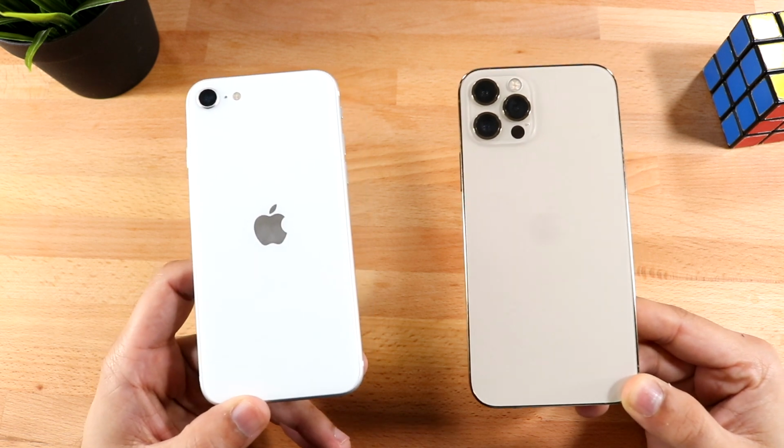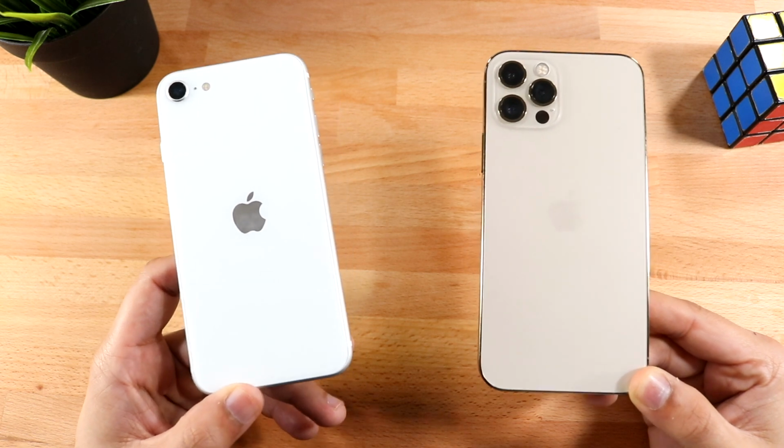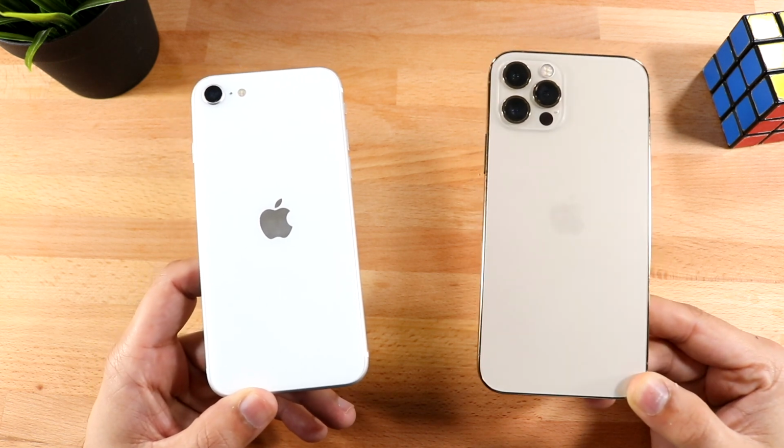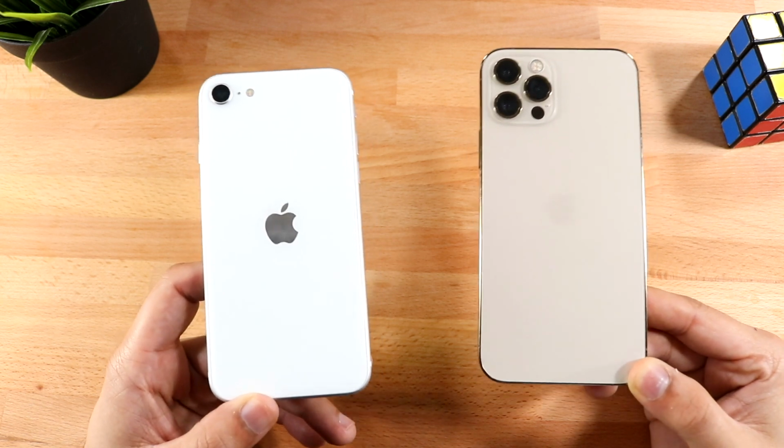In terms of the software updates, it's pretty much fair to say that neither one of these phones is going to outlast the other one. The iPhone 12 Pro is probably going to be the one that lasts longer than the iPhone SE2, but we're probably talking within a year of each other.